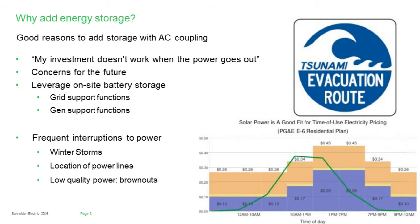Of course, again, those concerns for the future. Is the grid going to get better? Is it going to get worse? And that can vary from location to location throughout North America and even throughout the world.